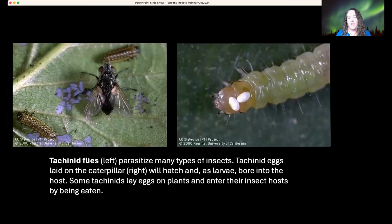We also have certain flies that are parasites and must rely on a host in order for its development and reproduction to happen. So this fly is a certain fly in the Tachinidae family of flies, and it parasitizes. There's many different species of tachinid flies that have different types of insects that it parasitizes. And so the female will lay her eggs on top of the host. And when the larvae of the fly emerge out of these eggs, they then burrow into the caterpillar host and start to eat it from the inside. And that happens all the time with different caterpillars.